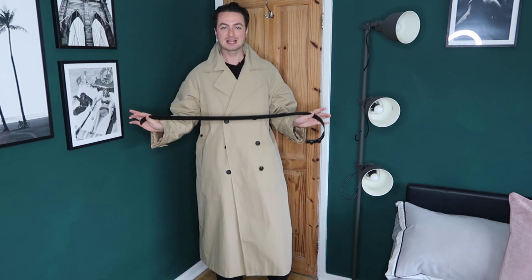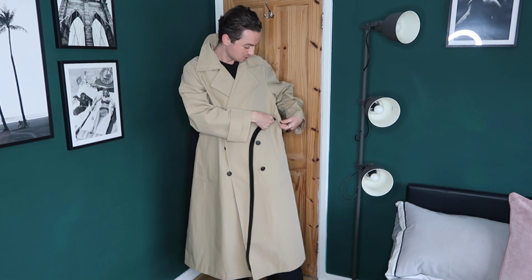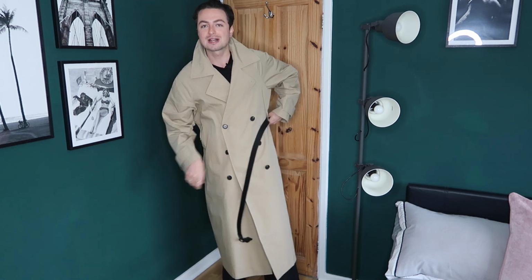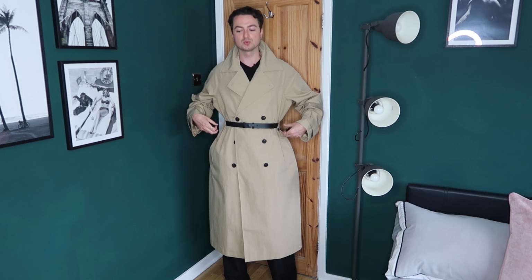Take any black belt you have. This is just one from COS. It's a very simple jean trouser belt. There we are. Do you see it makes such a difference, because you've got the black breaking the coat up and it defines your waist more than the belt that's the same color.